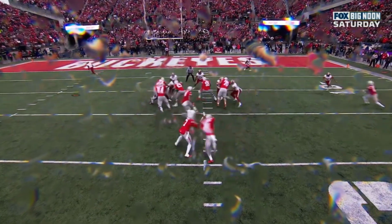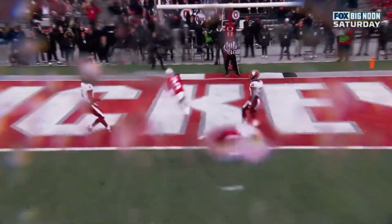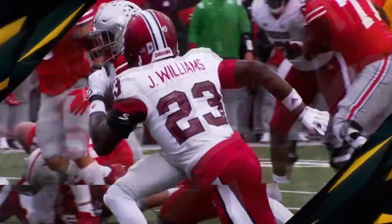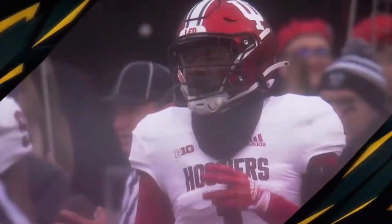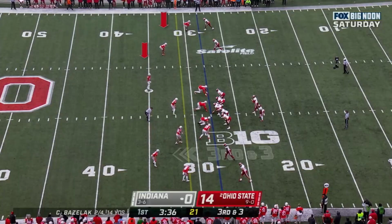Dallan Hayden says, I can solve that running attack, just give me an opportunity. First play he gets in there, he takes it into the end zone for Ohio State. Touchdown. I tell you, that number 5 down there looks like Michael Wiley. I was just thinking the same thing. They run alike.